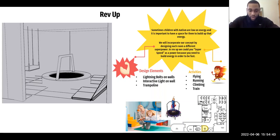And that's going to be located right next to the snack room. And this space is actually going to be open, so they can be watched by the staff right in that space. And you can go to the next one.